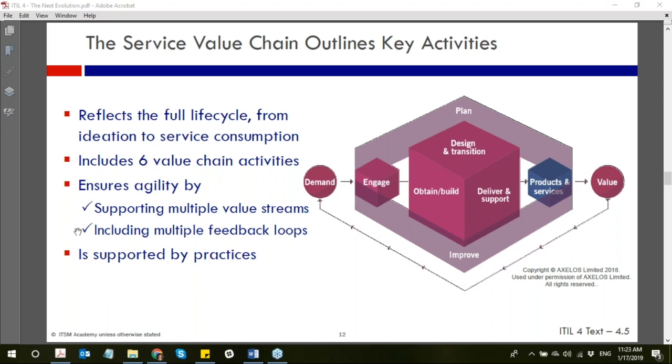Part of the beauty of the service value chain, and one of the things that's going to take everybody a second to wrap their head around, is the fact that we're going to want to take these value chain activities and see them as linear. And in fact, they're not. The value chain activities can be deconstructed and reorganized into value streams that make sense for your organization. So for example, if you have a customer who has called your service desk and asked a question and you're able to provide that answer, then really you're using the engage activity.